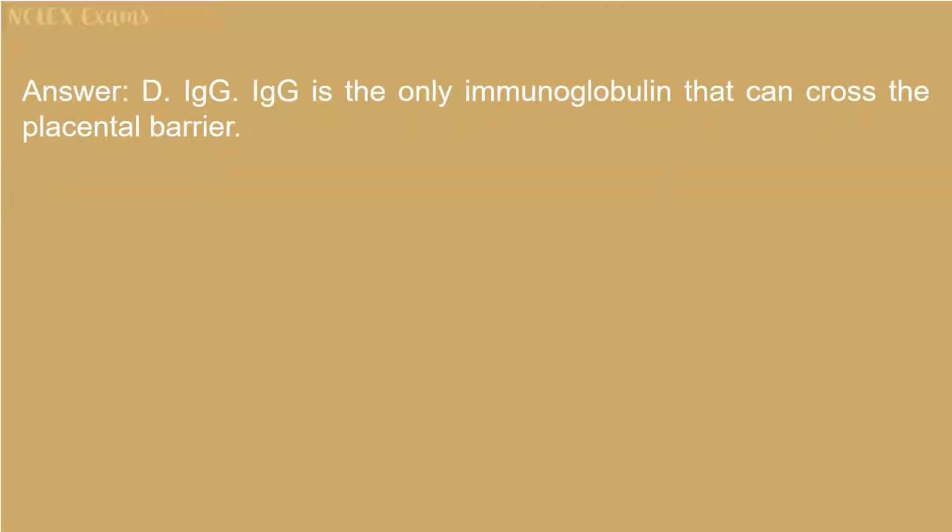Answer: D. IgG. IgG is the only immunoglobulin that can cross the placental barrier.